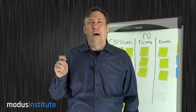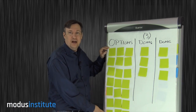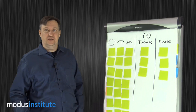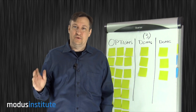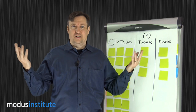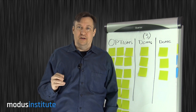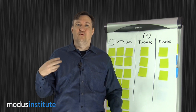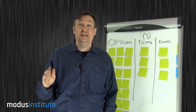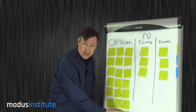So that was okay. But nonetheless, when you have an options column and it looks like this, where you have this large, undifferentiated sea of the same color, the same look, the same feel, that completely negates the visual nature of the Kanban. We want to be able to look at it and see patterns in it, because that's what our brains do best. Our brains see patterns in things.